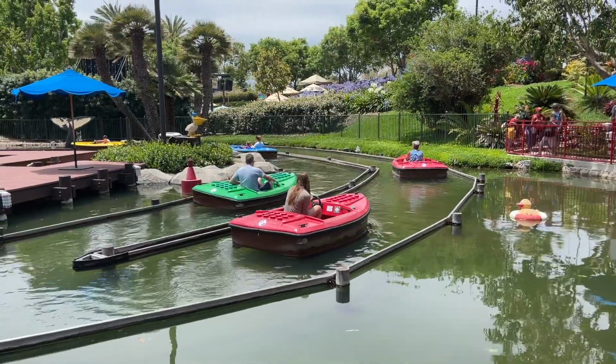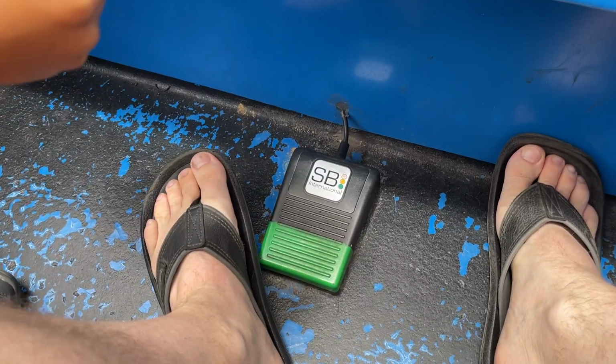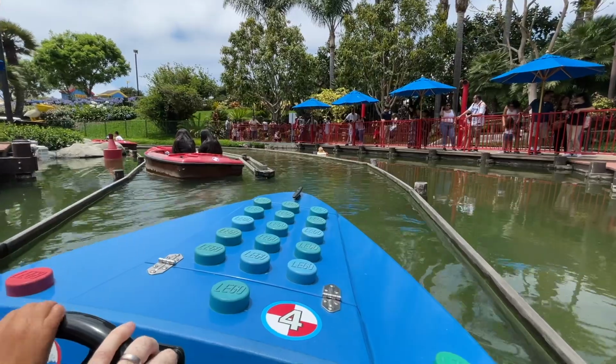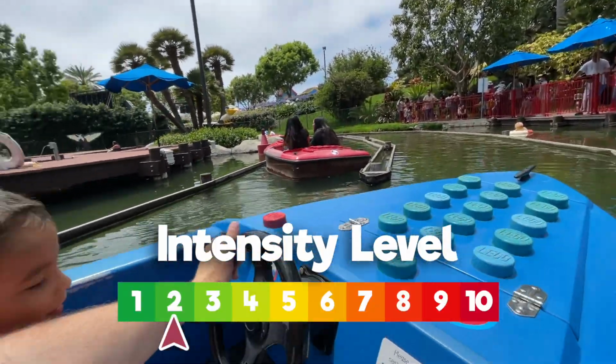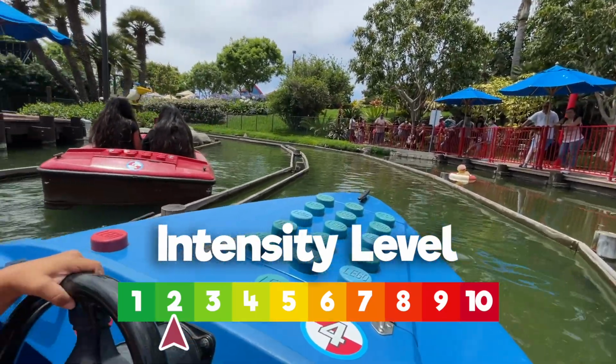Instead of a car, you're driving a boat, and you actually are driving it. There's even a pedal on the floor for power. There is no track, though there are guardrails that will keep you moving in the right direction. Due to the slow rate of speed, I give this attraction an intensity level of 2.